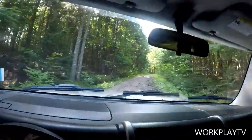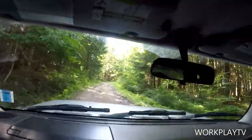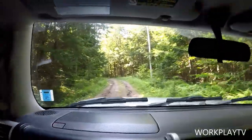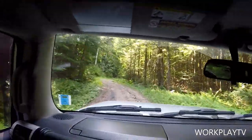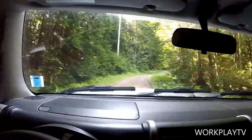Yeah, the road's taking a bit of a beating so far this year. Starting to get pretty bad. But anyway, with these shocks tuned the way they are, it still keeps you a nice soft ride, even though the wheelbase is so short. And, you know, obviously the four-wheel drive system.